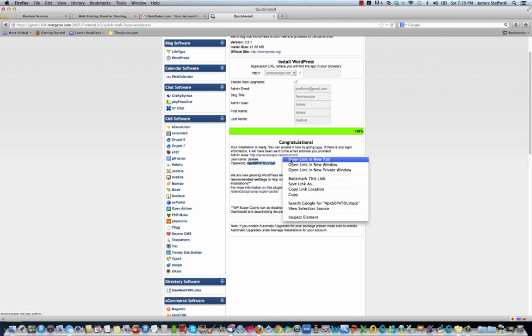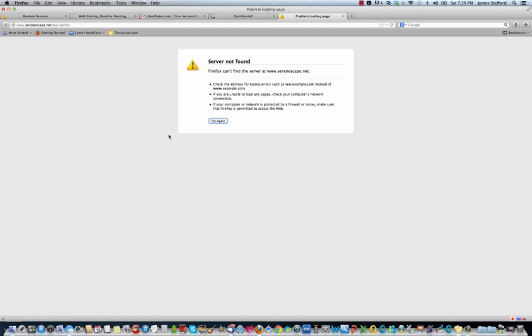It says there's a problem. Serenascape.net can't be found on Firefox. I'm glad this has happened. This is normal, completely normal. What's happening is your new domain is propagating. This can take a couple hours to address, and basically it's just for your new website to be available live online. So don't let this alarm you. It's completely normal. So once this is done propagating, I will resume the video. All right, thanks.